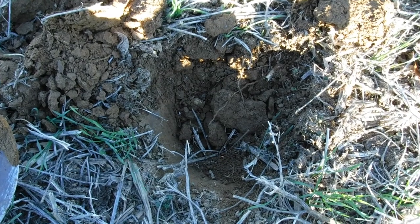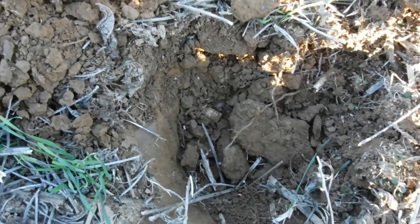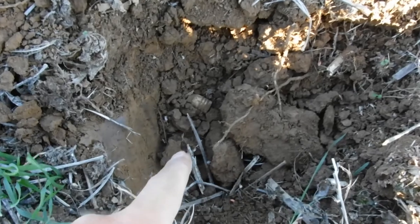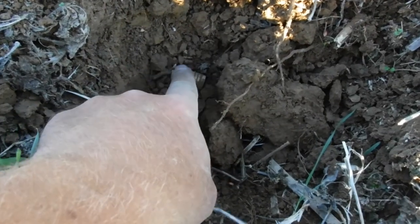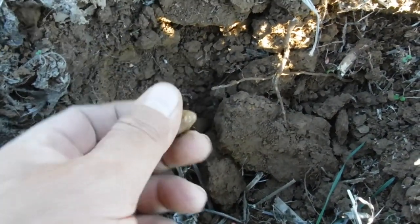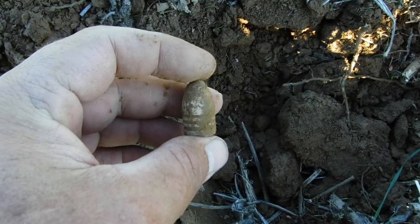All right guys, as promised, next hole. I'm lying to you. There were two holes in between here, but they were both chunky trash. But you can see another drop three ringer right here. I love it. Absolutely love it.